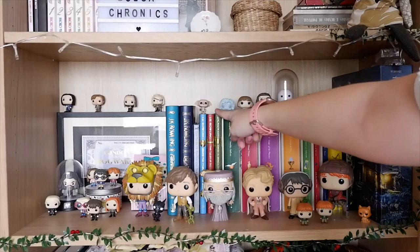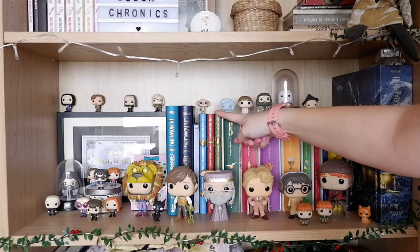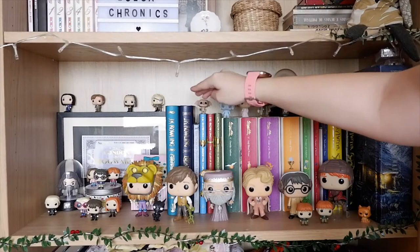Then I have this collection of the extra books from J.K. Rowling's Hogwarts library. The collection is called, sorry. So I have Fantastic Beasts and Where to Find Them, The Tales of Beedle the Bard, and Quidditch Through the Ages. So I have that and also got that as a box set.